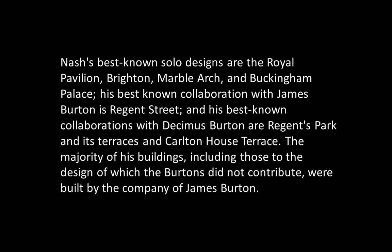He built a lot in London, truly. I mean, it's as if it was his city. The majority of his buildings, including those to the design of which the Bartons did not contribute, were built by the company of James Barton.